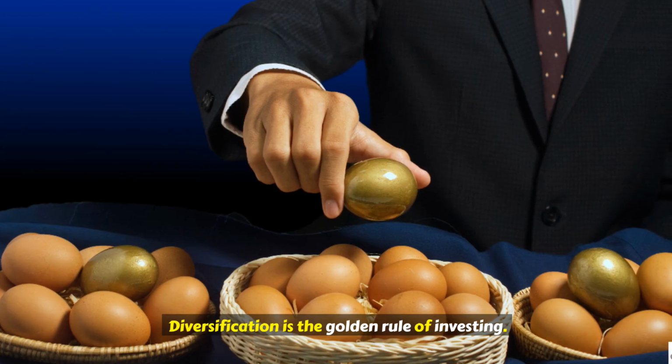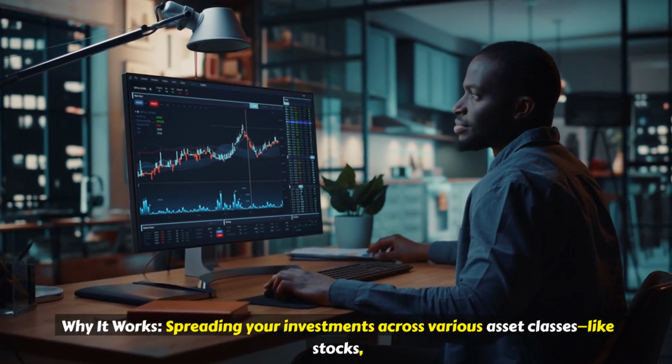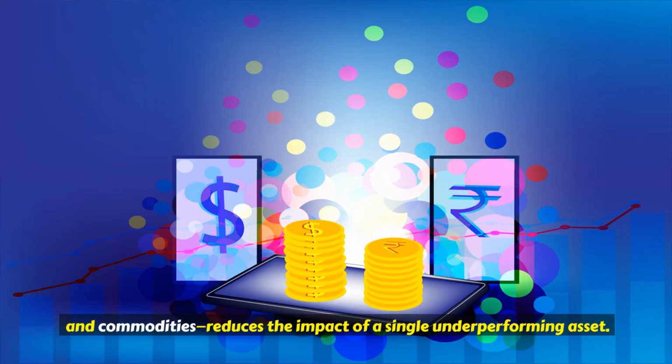Diversification is the golden rule of investing. Why it works: spreading your investments across various asset classes, like stocks, bonds, real estate, and commodities, reduces the impact of a single underperforming asset.